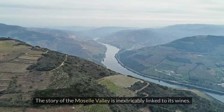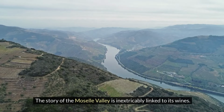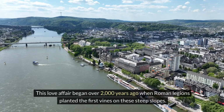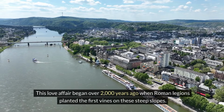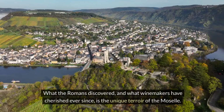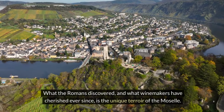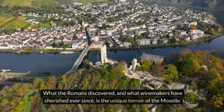The story of the Moselle Valley is inextricably linked to its wines. This love affair began over 2,000 years ago when Roman legions planted the first vines on these steep slopes. What the Romans discovered, and what winemakers have cherished ever since, is the unique terroir of the Moselle.